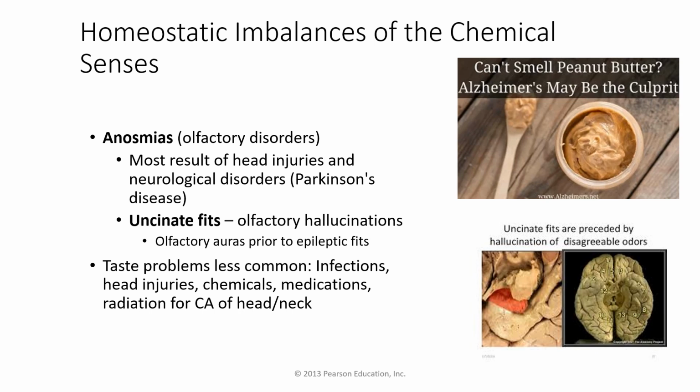Homeostatic imbalances here: anosmias mostly result from head injuries, neurological disorders, Parkinson's disease. If a person all of a sudden loses their sense of smell, you need to investigate further and not let go of it until you find the cause. A little fun fact here: uncinate fits are olfactory hallucinations. So they smell something that isn't there, maybe prior to an epileptic fit. Taste problems are less common. We would see that with different infections, head injuries, chemicals, medications, and radiation for cancer of the head and neck.